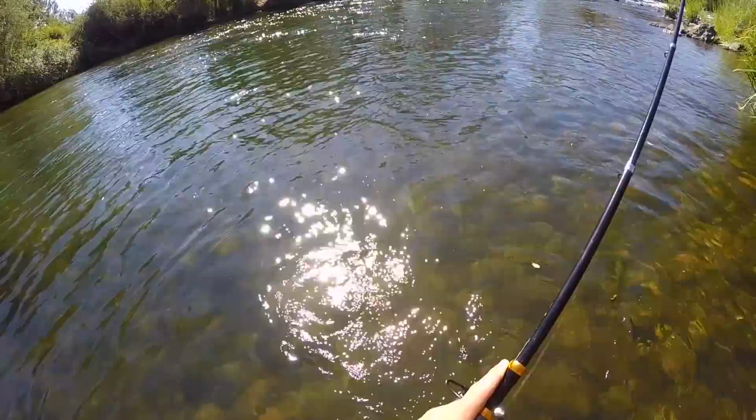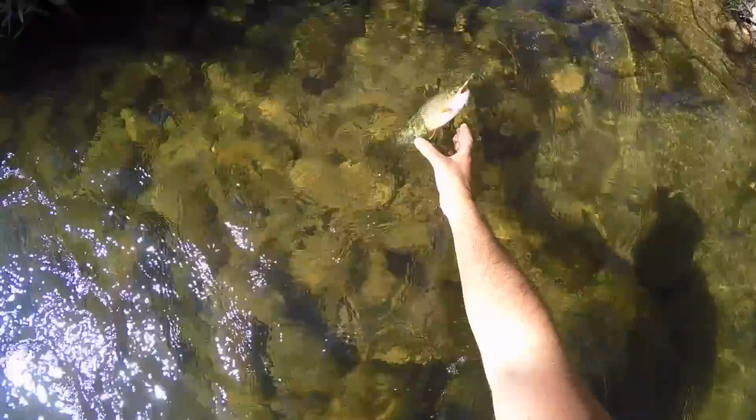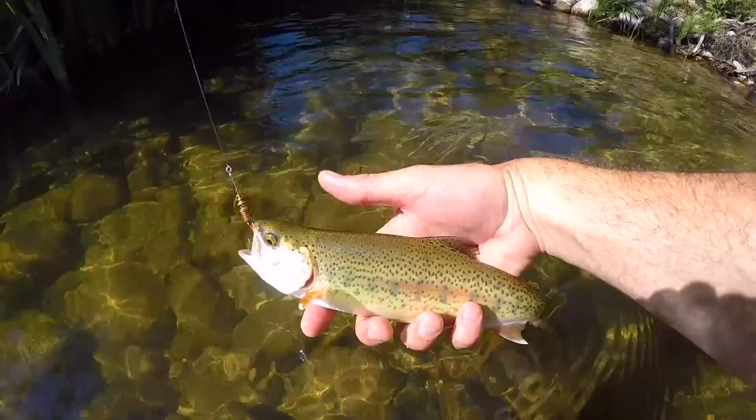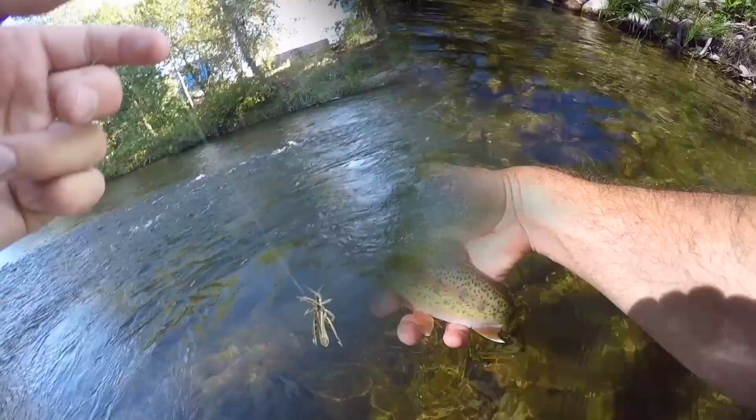Oh, got one. I'm just trying to get around this tree here. Hooked up. Nice. A little rainbow, and it looks like a wild one. You know when he jumped? Yeah, it is a wild one. When he jumped, I thought this has to be the wild one. They fight so much harder. Oh, got the hooks just a little bit. Look at that, guys, on the classic MEPS spinner. I finally switched that, used a bunch of different lures, caught a wild trout. That is what I'm talking about.